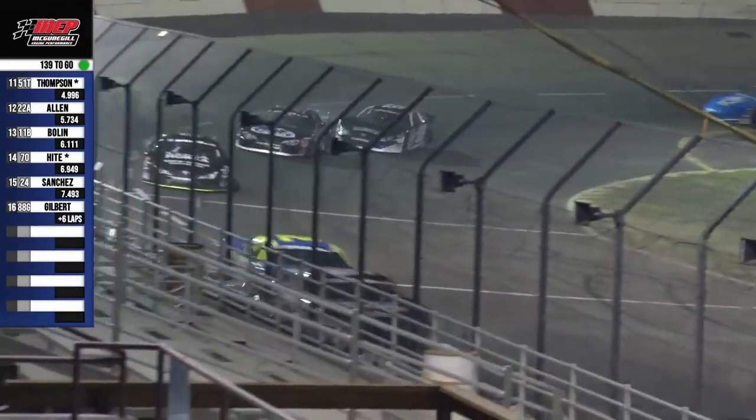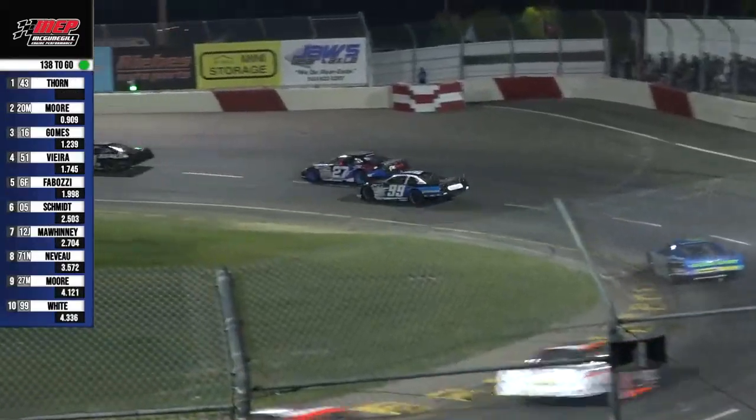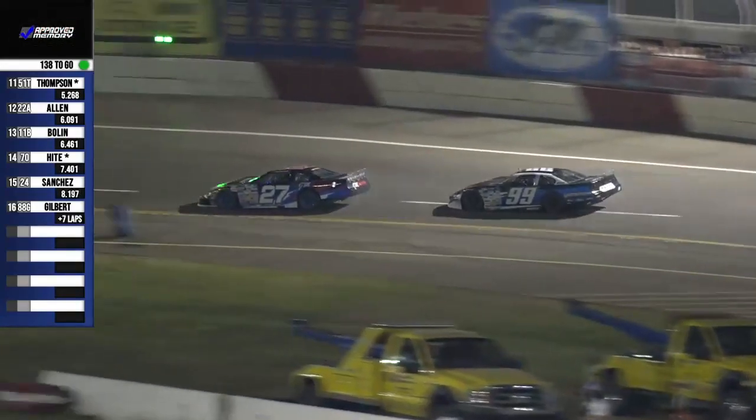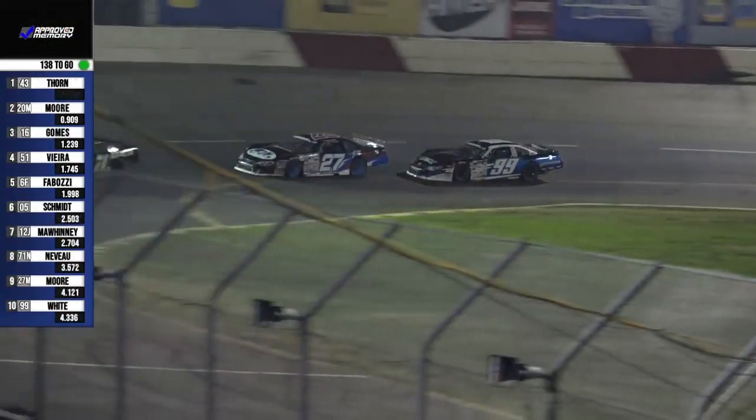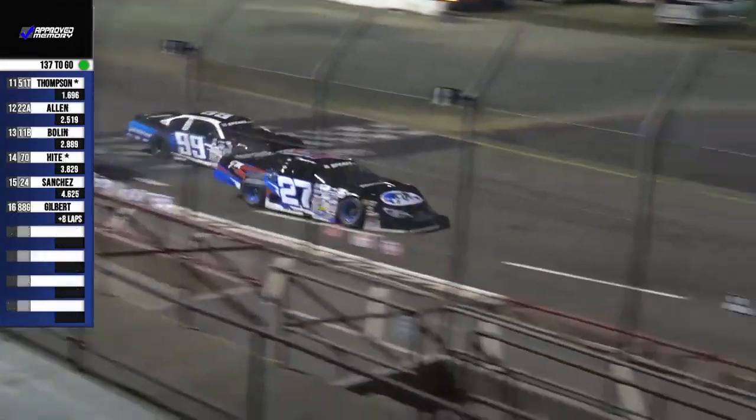Is there smoke coming out of the 27 machine of Moore? Looks like it. Keep an eye on this, try and see if it's maybe tire, maybe him getting on the brakes, but looks like a bit of a haze. Was that a left rear rub maybe? Looks like a left front rub, maybe the left front fender leaning on the tire. Looks like there is some damage on the left front.